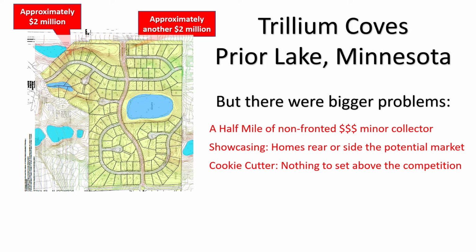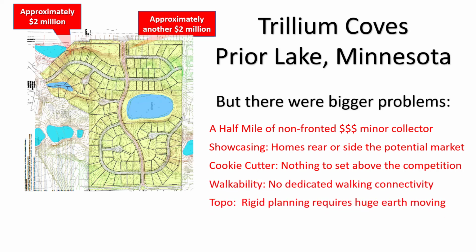A cookie cutter. There's nothing about this development that would set it above any competitor in the area. There is no dedicated walking system. In the topo, this rigid planning that's so common requires a massive amount of earth moving.